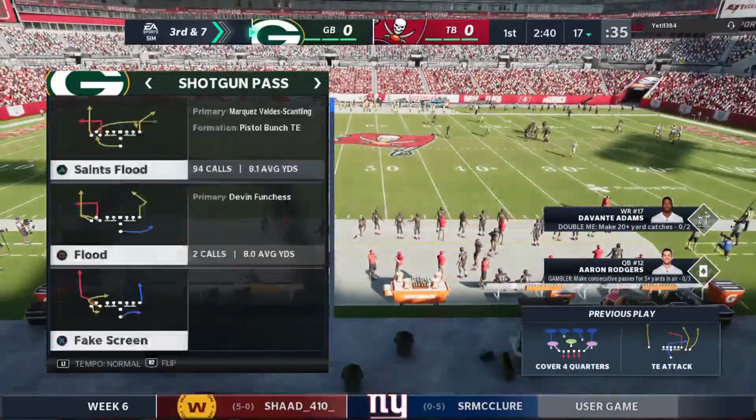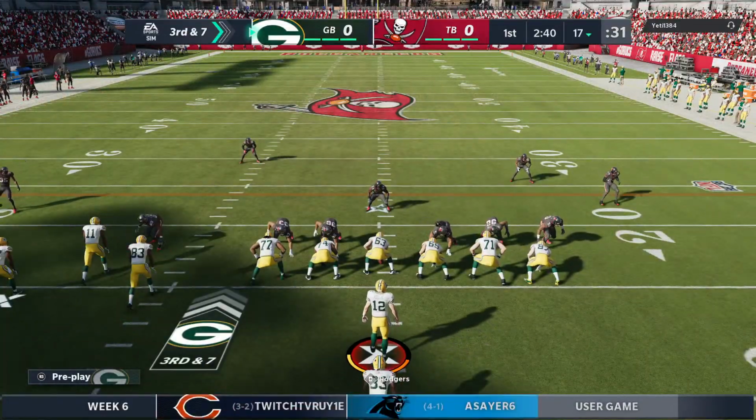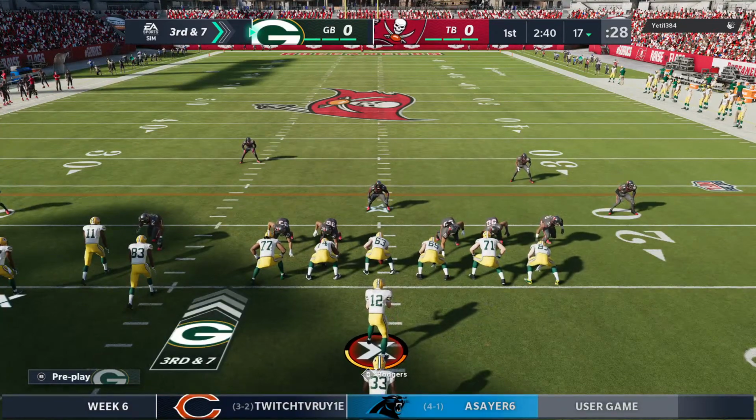And it's 3rd down. You can tell they wanted to get that ball downfield. They had nothing working in the secondary, so he dropped it up to the running back. That one ended up incomplete.